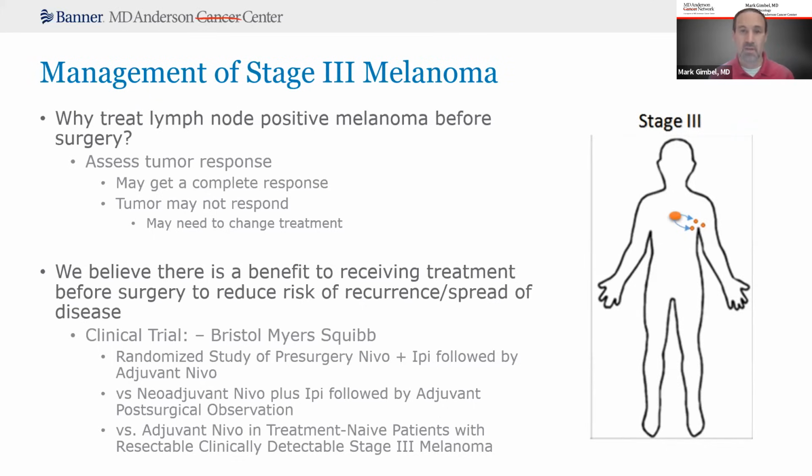And some patients even get a complete response. And in a select group of patients, we may not even have to remove the rest of the lymph nodes, but that's a discussion to have with the medical oncologist. Furthermore, if the tumor doesn't respond to treatment, we now know that this may not be the appropriate treatment and we need to tailor it later on. So it allows us to see what the tumor is doing.